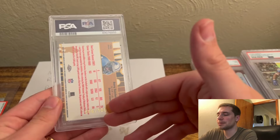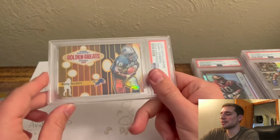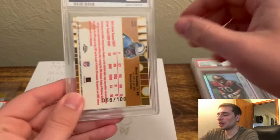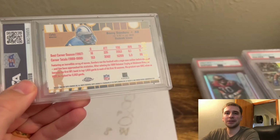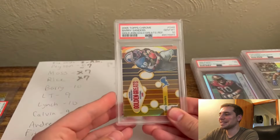The refractor is numbered to 100. That's it, which I really like. You have the modern sets, you have all these color parallels, all this different serial numbering. Just a very, very sharp card. Predicted a 10. The only thing I could see was some slight rippling on the edges, almost like how the card was cut. And this one got a PSA 10.